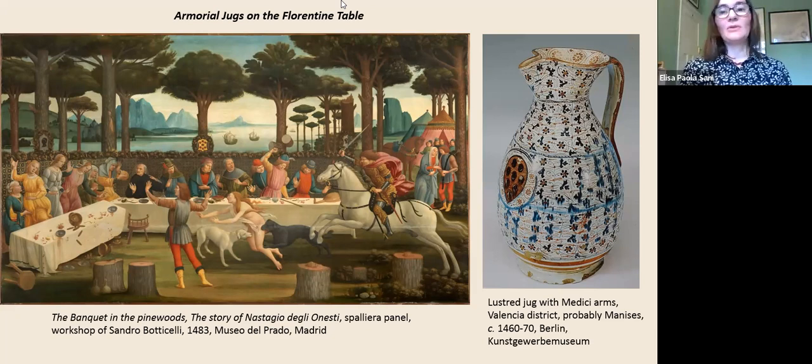This presence of obviously the Medici reminds me how many times we see their arms on pieces of ceramics, particularly on tableware, and particularly on jugs. We know that they were not just ordered by the family. For instance, around 1460, the Medici themselves ordered Spanish lustreware from Spain. This might be an example shown on the right there.